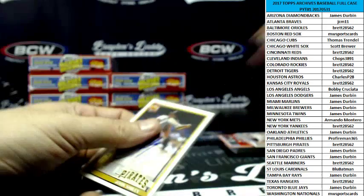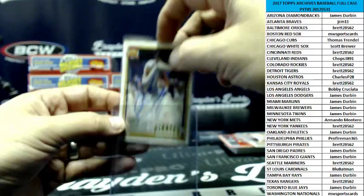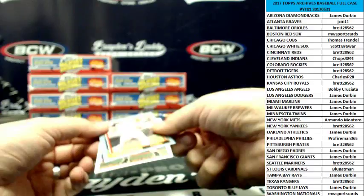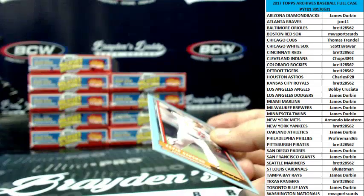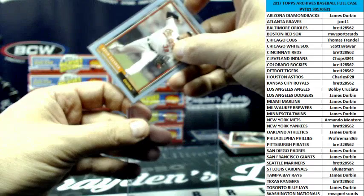This is what I like about Archives. All these names you used to watch when you were younger. We've got blue, Kevin Gausman for the Orioles. That is 45 of 75. I have a feeling I'm going to be listing a lot of these cards for Michael Wilson. They're going to have to wait till tomorrow.